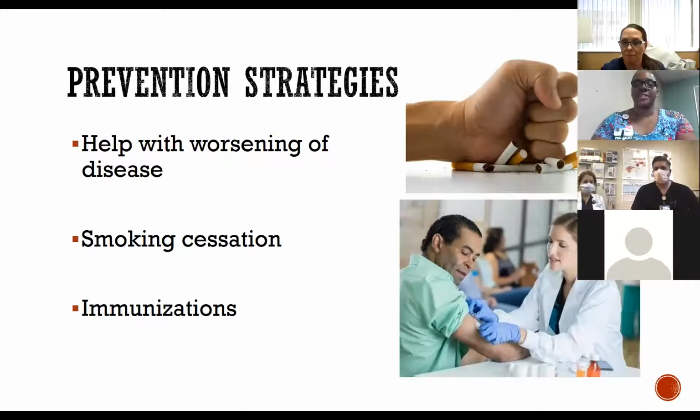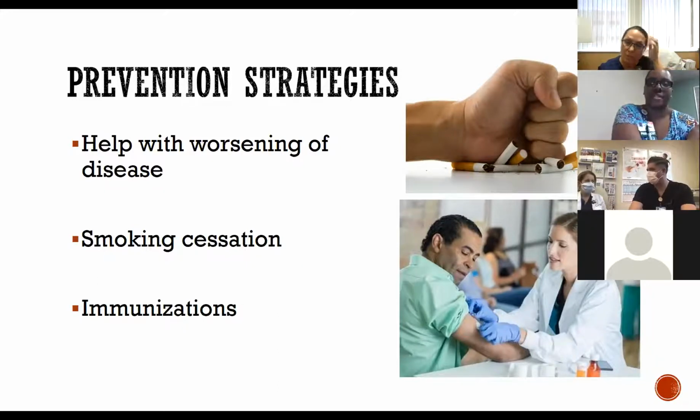Some prevention strategies that we can use to hopefully help prevent exacerbations are smoking cessation. Smoking cessation is big as far as decreasing your chance of having an exacerbation. You can also get immunizations. There are certain types recommended by the CDC, the Centers for Disease Control. Those are usually your pneumonia vaccine and your annual flu vaccine, and there are some other vaccines they also recommend. But mainly the pneumonia vaccine is a very important one.